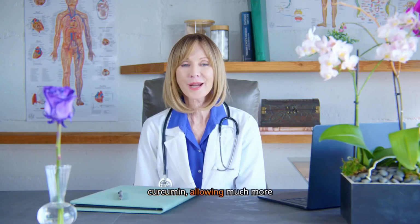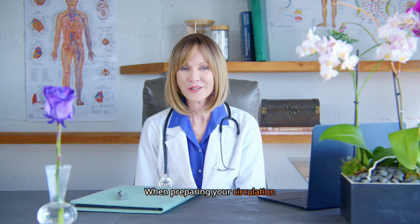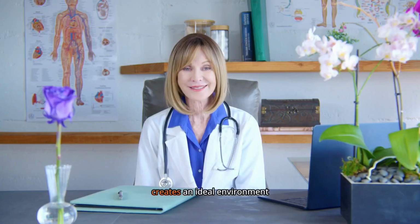The piperine in black pepper inhibits the liver enzymes that break down curcumin, allowing much more of it to reach your bloodstream. Adding a small amount of coconut oil or even the natural oils from properly prepared fresh ginger helps with absorption since curcumin is fat-soluble. When preparing your circulation tonic, add the fresh grated turmeric along with a small pinch of freshly ground black pepper. The combination of warm water and the other ingredients in your tonic creates an ideal environment for curcumin absorption.